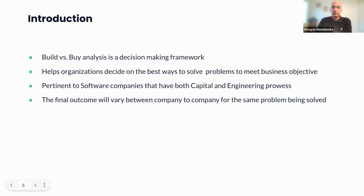So now let's talk about the build versus buy analysis framework. It's essentially a decision-making framework for software companies who have both the engineering prowess as well as the IT budget to be able to buy software. It is these companies primarily who go through this kind of analysis so that they are able to figure out how best they can use their engineering resources internally to solve their business problems, and whether a given business problem needs to be built in-house or whether they need to look out and get a product and integrate that into their environment.